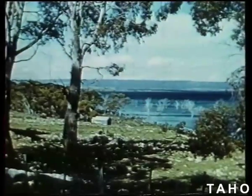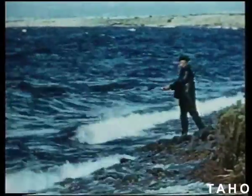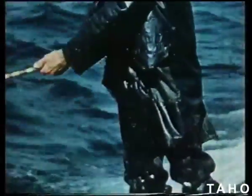The source of the Shannon is the great lake nearby, an inland sea of 50 square miles. Here you can always find the silent man in waders and old felt hat, waiting for the strike.